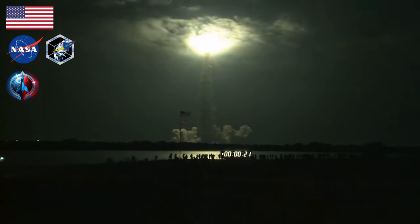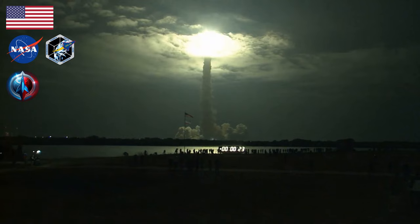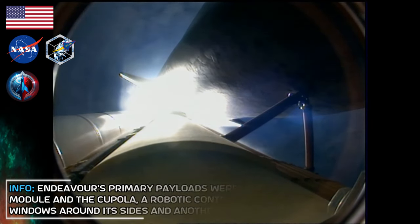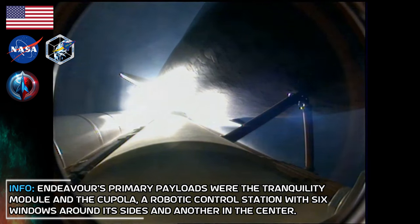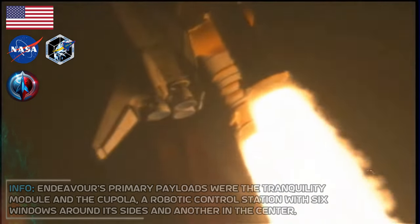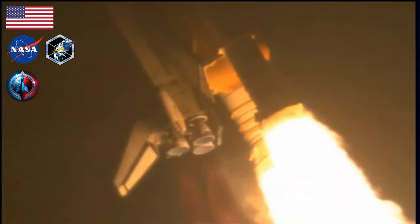Mission Control Houston, Endeavour's roll maneuver is complete. It is now in a heads-down position on track for its flight to the International Space Station. 28 seconds into the flight, Endeavour flying at 1,100 miles per hour, 1.3 miles in altitude, and 7 miles downrange from the Kennedy Space Center, according to onboard computers.